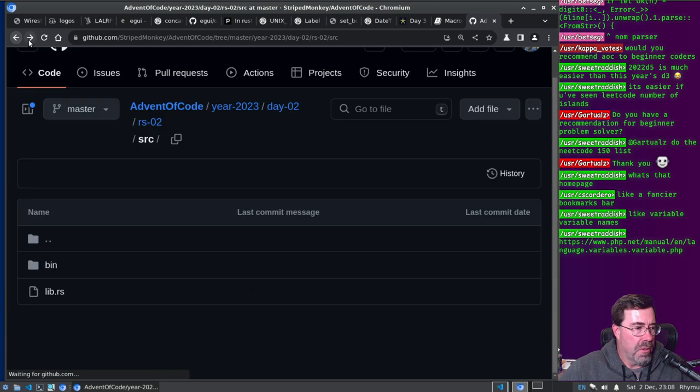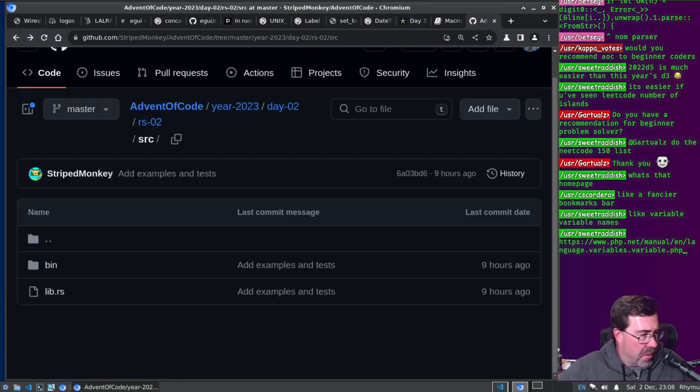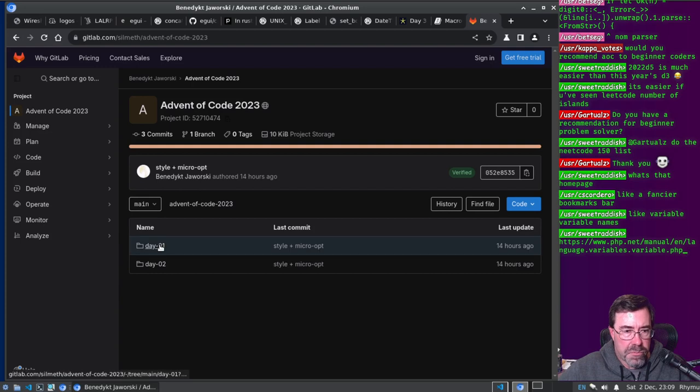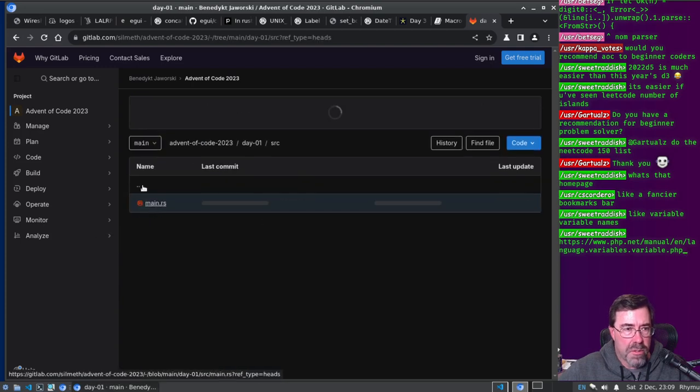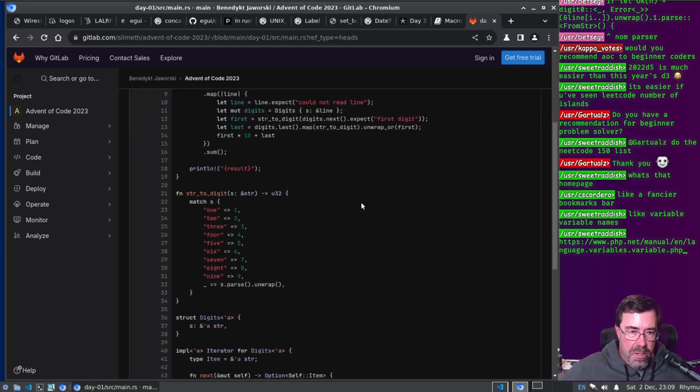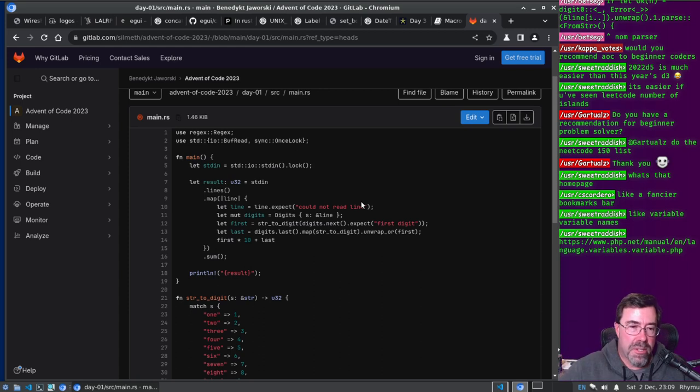All right. Okay, I hesitate to do this, because I don't think it's in Rust, but Silmeth also has solutions. Oh no, they are in Rust. I thought they weren't. Right, now we're looking at Silmeth's solutions. I don't know if Silmeth's in chat. Maybe Silmeth is watching on YouTube later. I don't know.